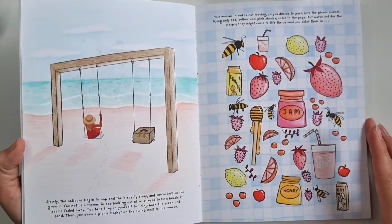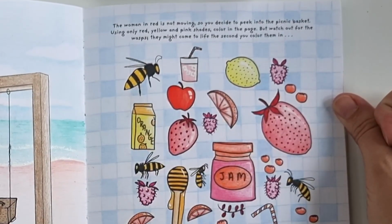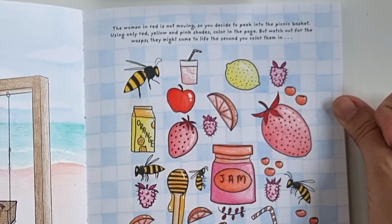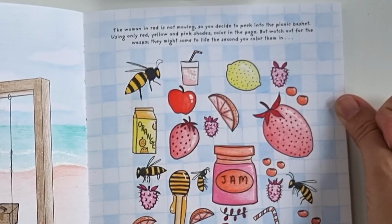The next page, the woman in red is not moving, so you decide to peek into the picnic basket. Using only red, yellow and pink shades, colour the page, but watch out for those wasps. They might come to life the second you colour them in.